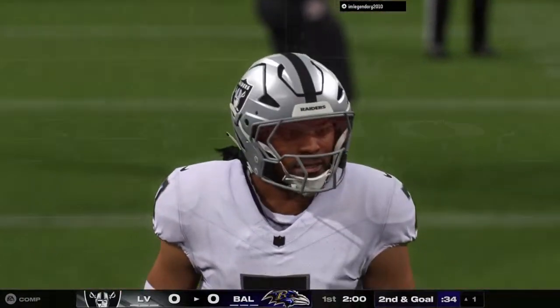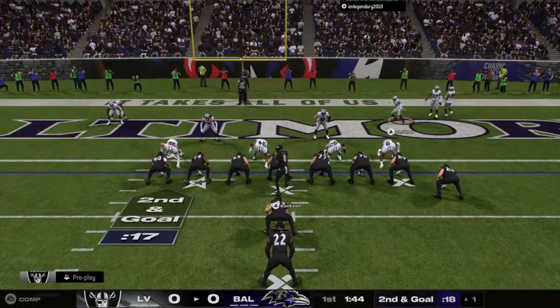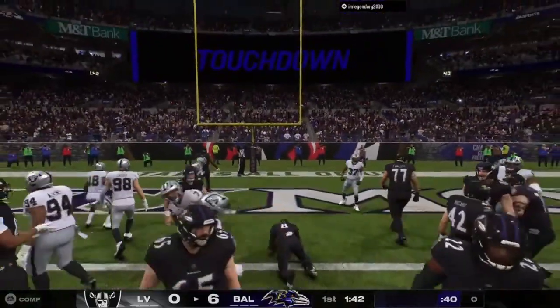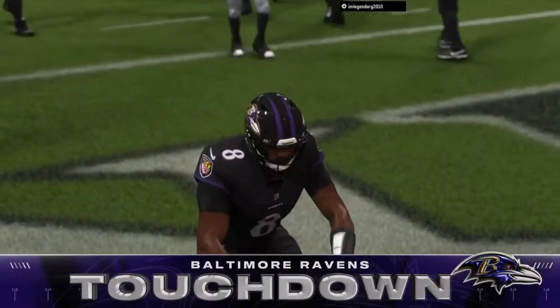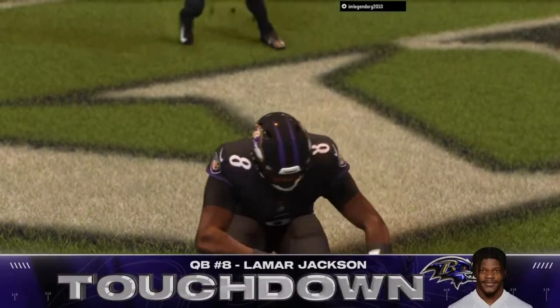Well, after being stopped for no gain on 1st down on the ground, Mike, it brings up the question, 2nd and goal from the 2, what do? I like throwing it. And he's able to get the ball across the goal line. He's in. Lamar Jackson. Touchdown, Ravens.